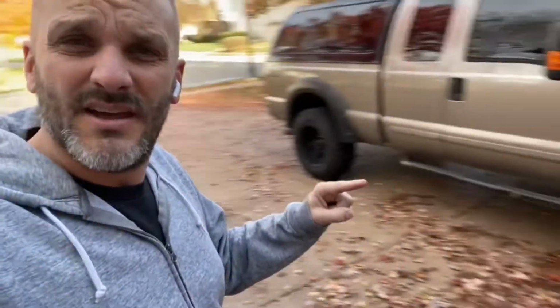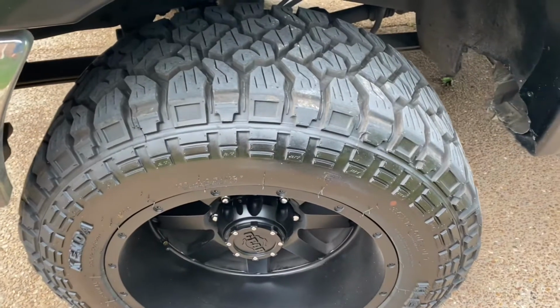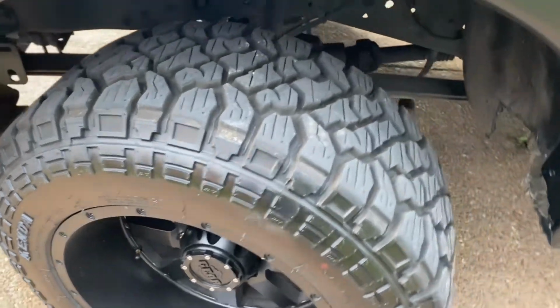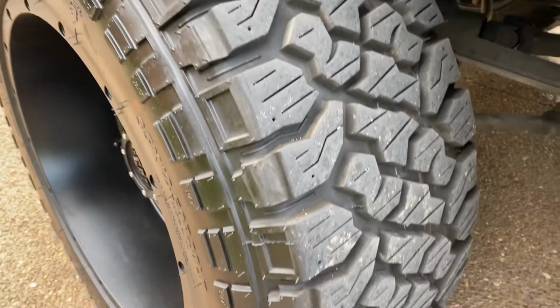That's right. Today on the Driver's Corner, we are reviewing the Kenda Klever, or Cleaver, I don't know how you say it, RT. I've had these tires since the summer on my F250 turbo diesel, and we're going to get into exactly what I think about them right now. The Kenda Klever, Cleaver, whatever, RT.